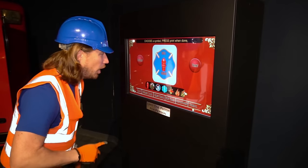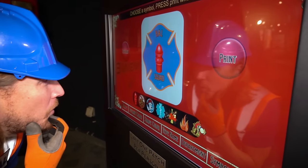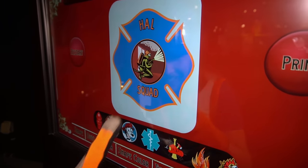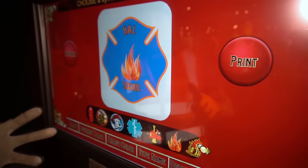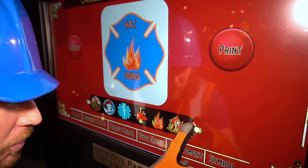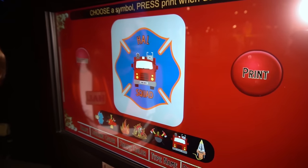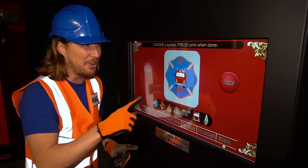All right, so next, ooh, we get to choose a picture on there. Oh, that's kind of cool. It's got a firefighter on there, putting a fire out. Oh, and that's even got a fire. Oh, that's really cool. Let's see what else we got. Oh, there's a fire truck. Oh, I like that one. You like that one? Does that look good? I think we're good with that one.